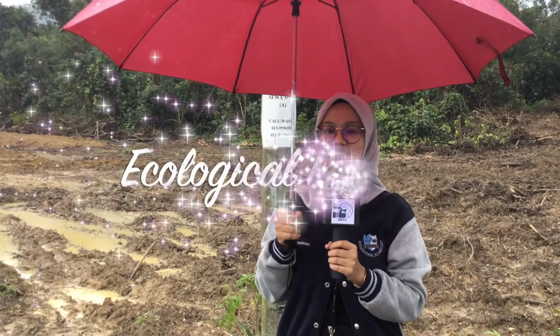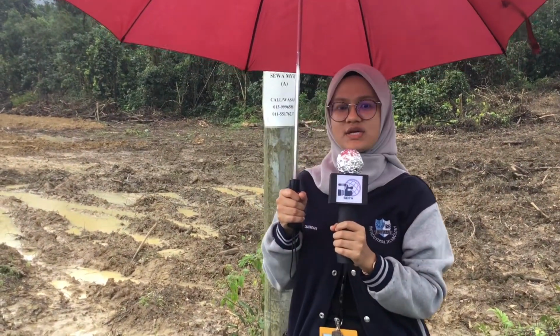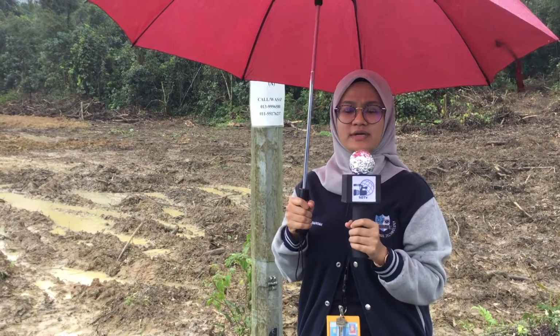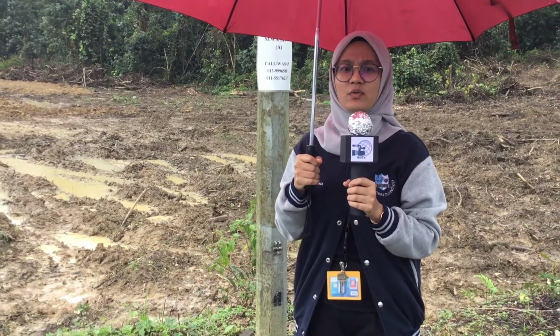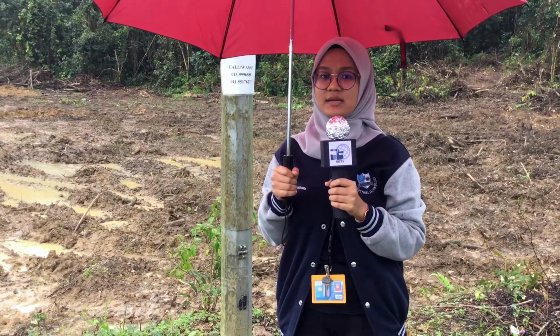Based on our observation, there's a lot of impact that's been caused by the project of building and construction. One of it is the loss of habitat for flora and fauna. Moreover, the act of deforestation caused the reduction of oxygen supply and increased global warming. In order to overcome this problem, there are a lot of mitigation measures that can be done.